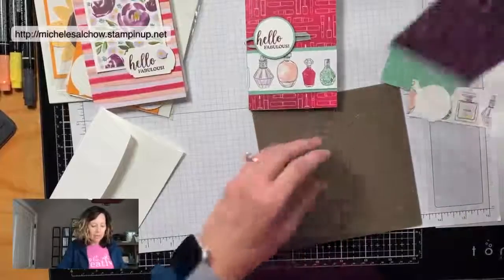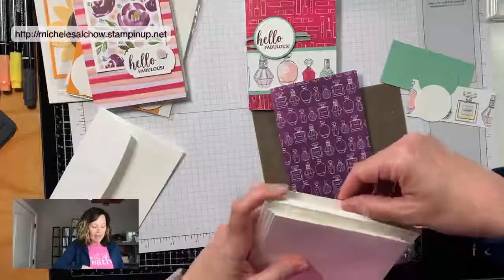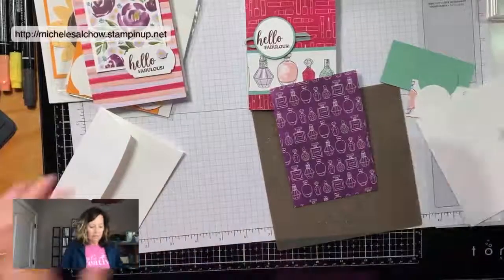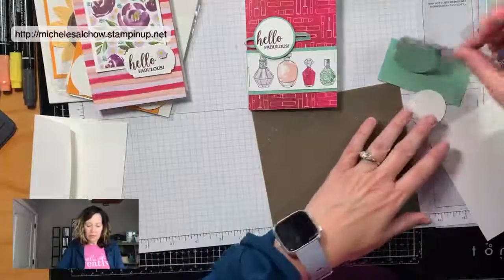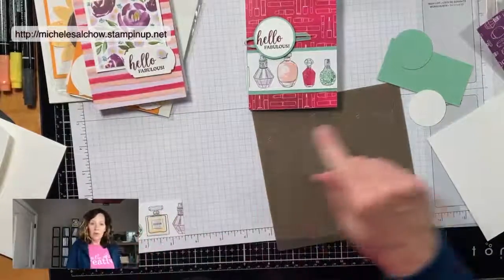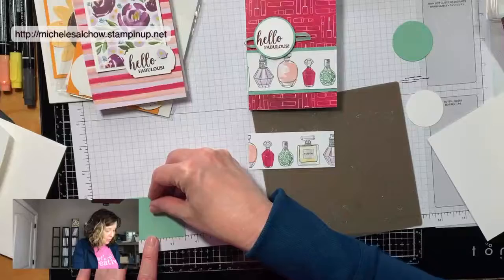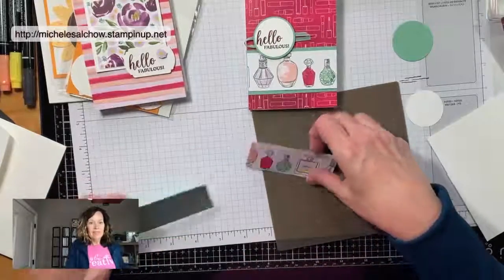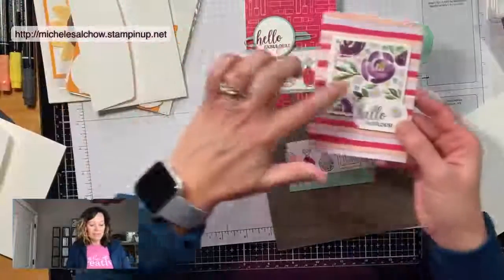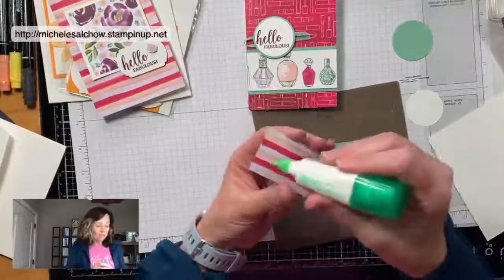I've already cut the paper to cover the entire note card. So it is 3.5 by 5. And then the strip of Designer Series paper is 1.5 by 3.5. So it's going to go all the way across. And then the mint macaron is 1 3/4 by 3.5. This paper is just beautiful. I love the stripe and then all these floral images. So this is a last chance item too.